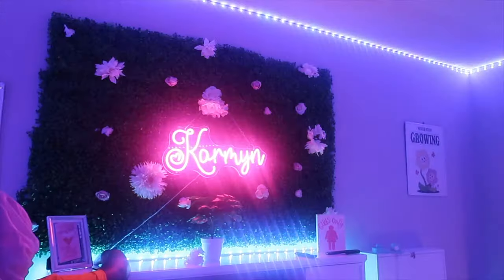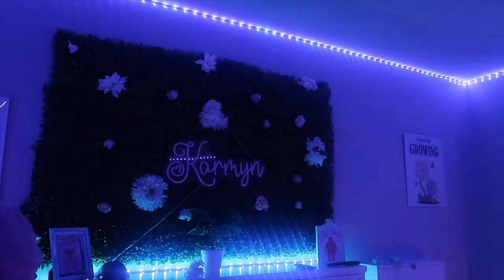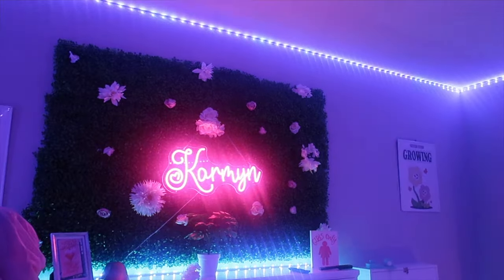So next up is her neon name sign that her nana bought her, aka my mom. I love this sign, y'all. It is so cute and girly. The font is girly. It's in pink, and that was something that she wanted in her room. And as you can see, it gets really bright, but at the same time, it can be muted and toned down if that's not the vibe that you're going for.